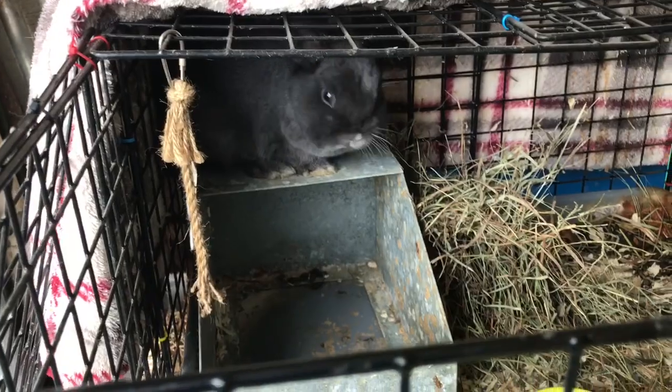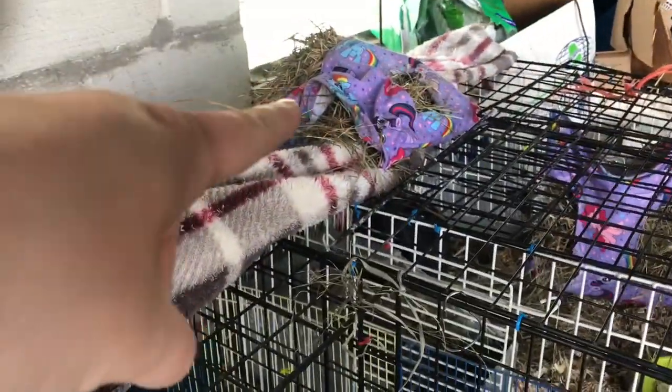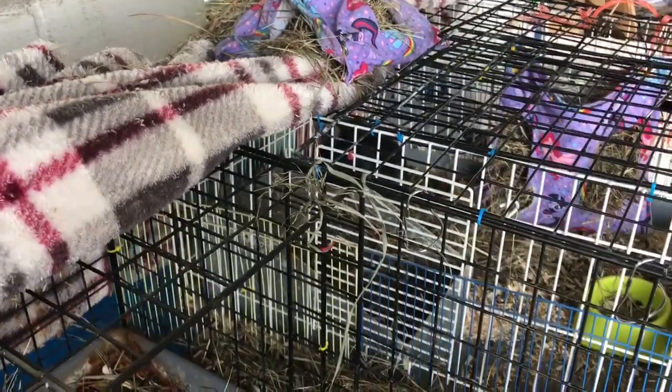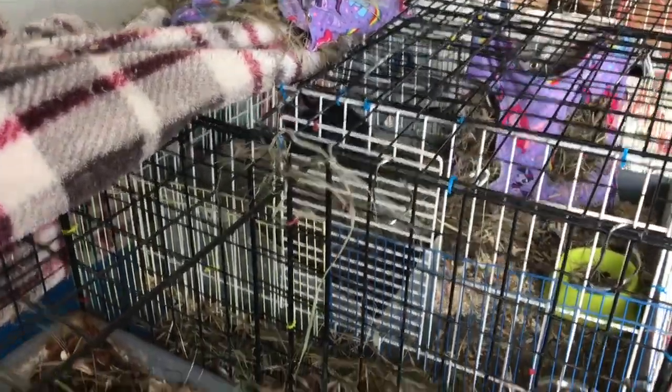Okay, update number one on Miss Blueberry. She did have her babies last night. She had two, and for whatever reason, she decided to make their nest in the hay bag. So I had to take the hay bag out because obviously she can't fit in there. She didn't put them in there. She just put all her hay and fur in there. So it made no sense, but she had them out in the open.